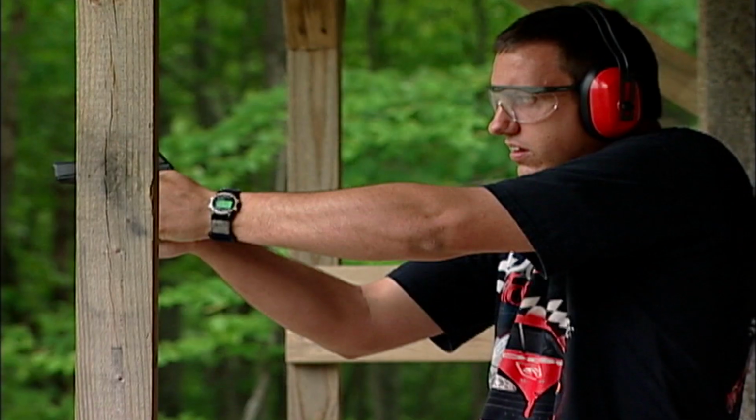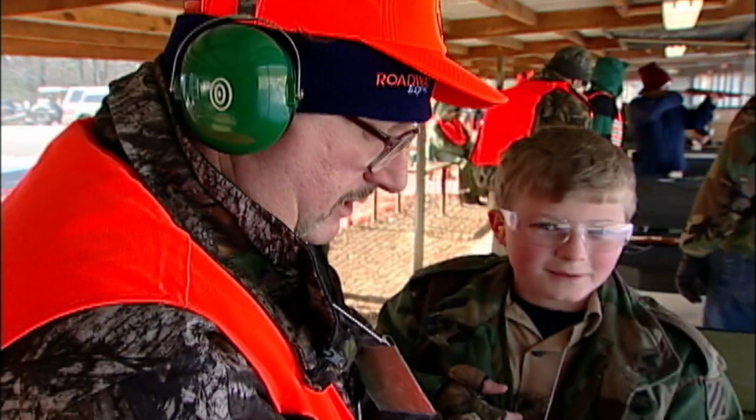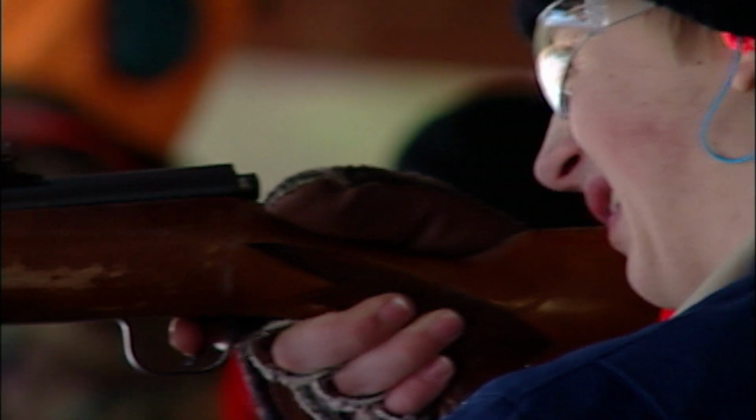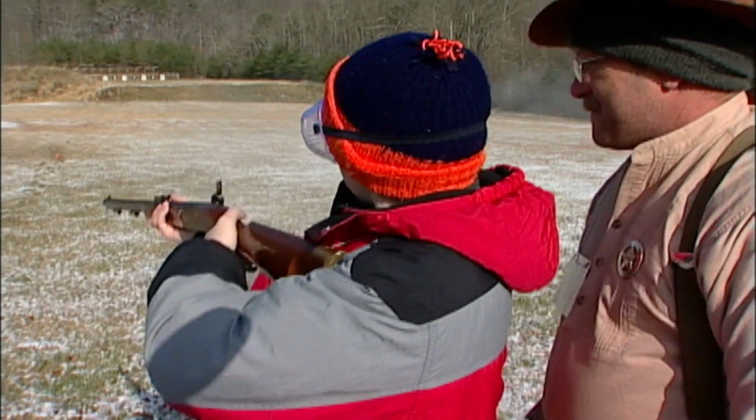We have pistol programs. We have a big Glock tournament every year. People come from all over the country to shoot in the Glock tournament. We have some rifle shoots through the warm months. Once a month, we have known distance shooting out to 300 yards matches, and we have silhouettes. vrpc.org, and we have all our information on that website.